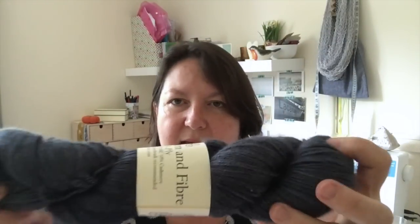But anyway, it's lovely, and it's 70% Blue Face Leicester, 20% silk and 10% cashmere. It is the softest yarn ever, and it will definitely be destined to go around my neck. I think this will be a cowl, and I have a cowl in mind. So I'd like to get that knit up this winter. So my first skein of Triskelion yarn. Thank you, Sarah, for having a de-stash, and thank you for sending that to me. That's lovely.